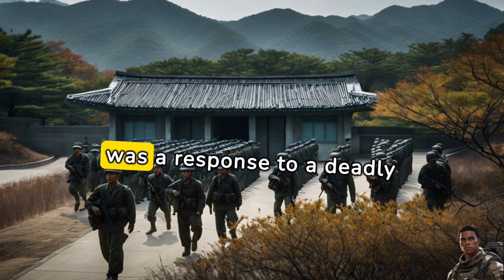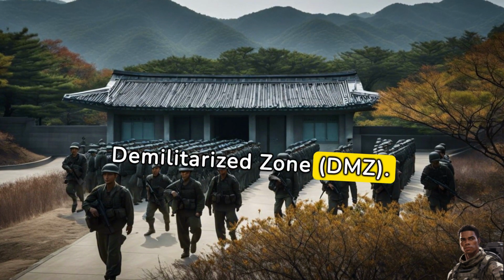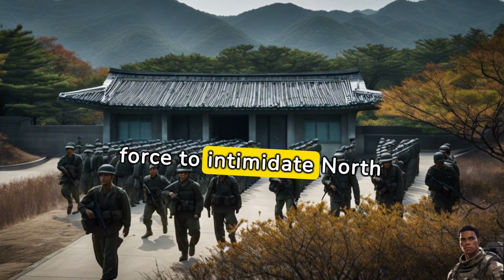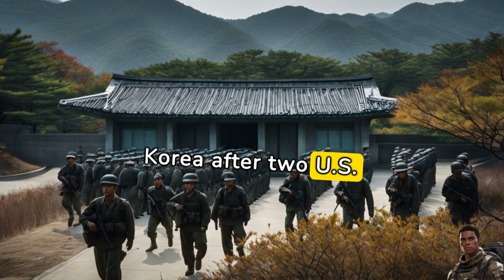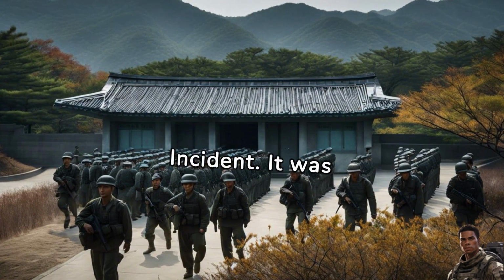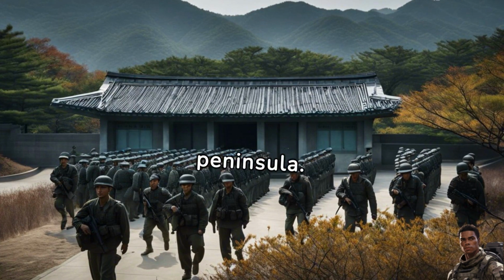Operation Paul Bunyan was a response to a deadly incident at the Korean Demilitarized Zone, DMZ. The operation was marked by an intense show of force to intimidate North Korea after 2 U.S. soldiers were killed in what became known as the Axe Murder Incident. It was a perilous moment that heightened tensions on the Korean peninsula.